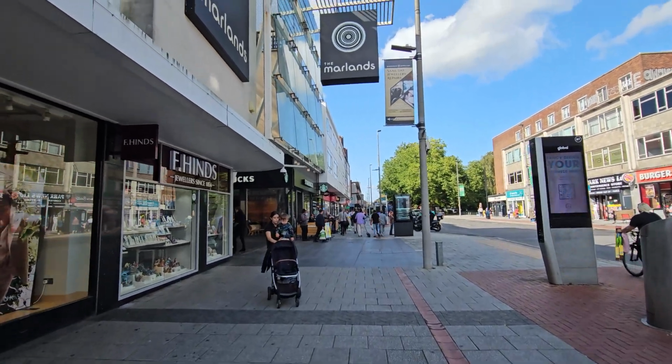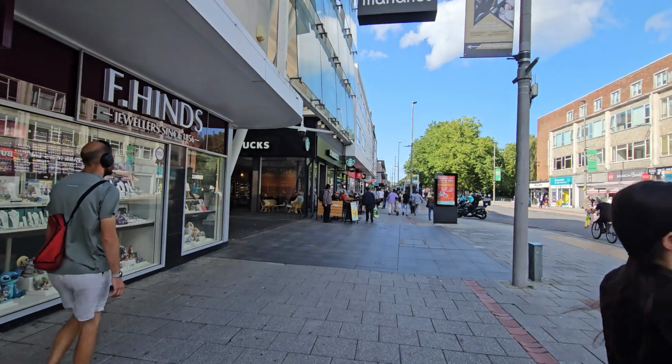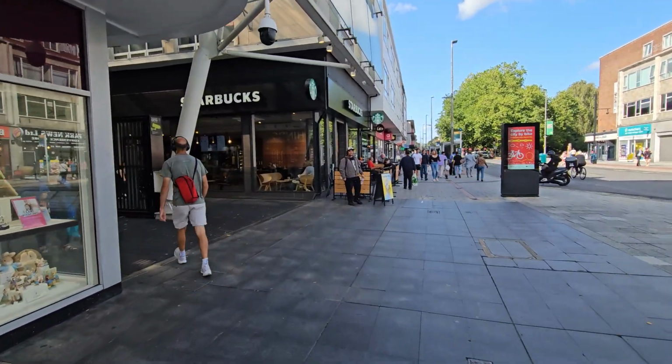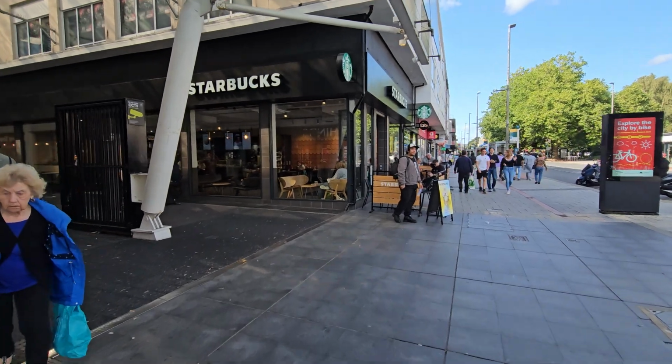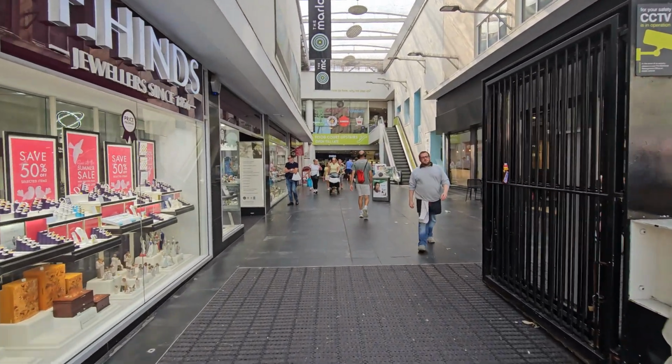Now there is one small shopping centre here called the Marlands. I'm not going to do this obviously as a separate vlog, so I might as well just put it in with this, aren't I? So let's get into Marlands. If you're looking for a Greggs, by the way, it's just up there on the left. Lots of people love a good Greggs, don't they? Nice and cheap.